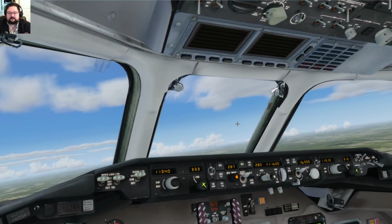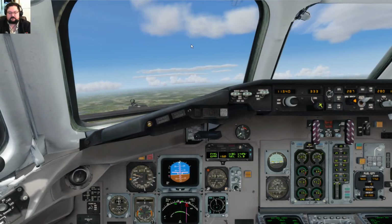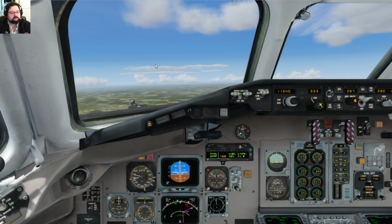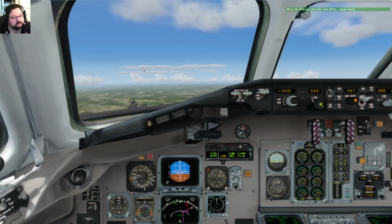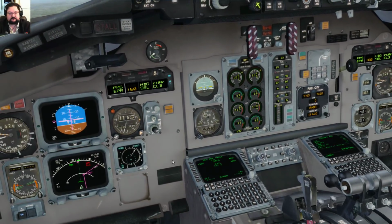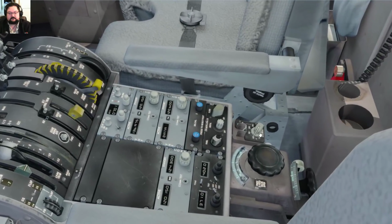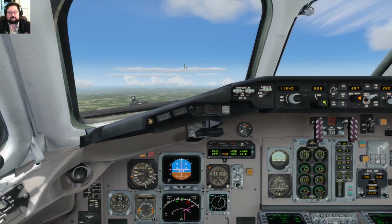9875, you on frequency. Orlando departure, 9875, heading 270, 2,000 feet. 9875, Orlando departure, radar contact, turn right heading 330, maintain 6,000. Okay, turn right heading 330, climb maintain 6,000, 9875.